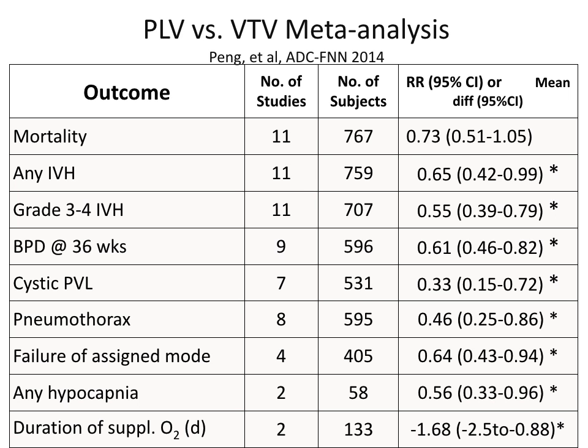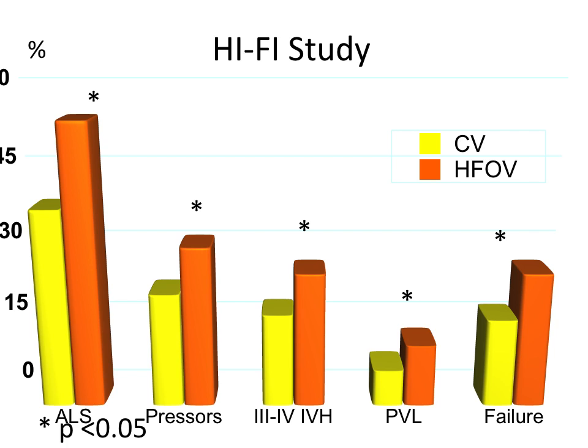So pretty dramatic, and this is the one you would expect, right? We know hyperventilation is most closely associated with cystic PVL. Pneumothorax was reduced by more than 50%, as was duration of oxygen. So there is pretty strong evidence, in terms of conventional ventilation, that volume-targeted ventilation compared to pressure-limited ventilation has some advantages.